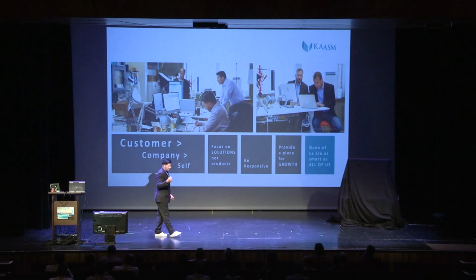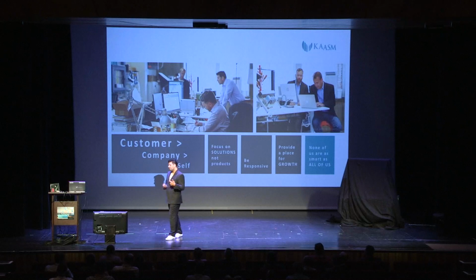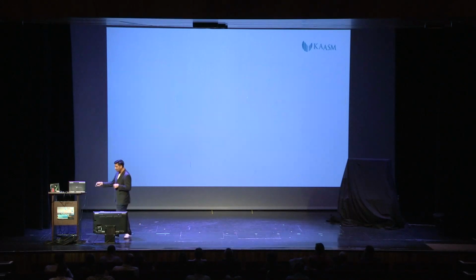And then be responsive is another tenet. Everybody wants things here and now, so everybody's on their phones. They can go get whatever they want at the drop of a hat. And so because these solutions can be so technical, we want to make sure that we're answering the phone and calling back at people in a timely manner. And then really trying to build one big brain, right? None of us are as smart as all of us. So that's who we are as a business.